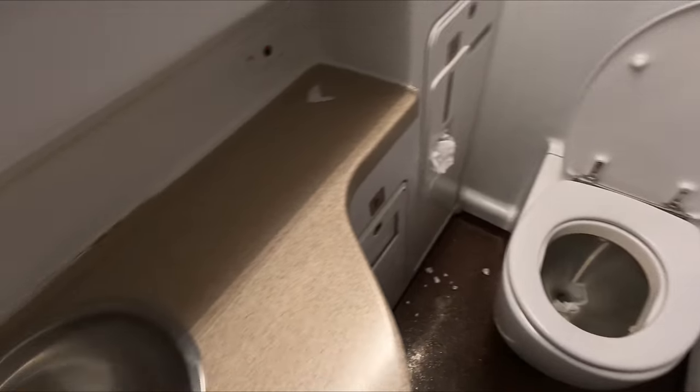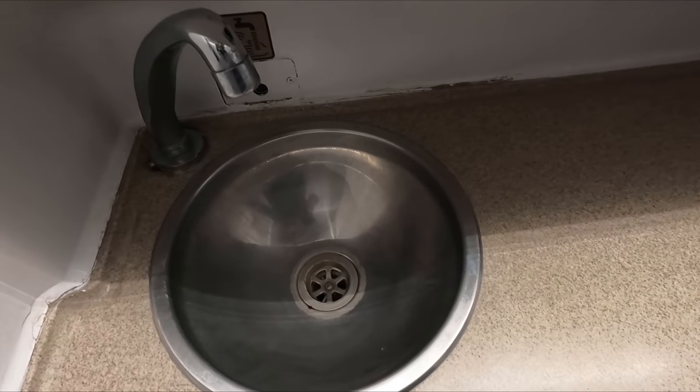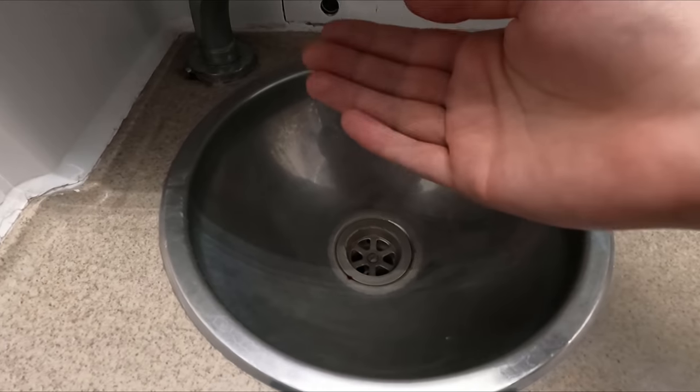As for toilets, you'll find one in each coach, and I found these to be generally pretty clean, well stocked, and in good working order.